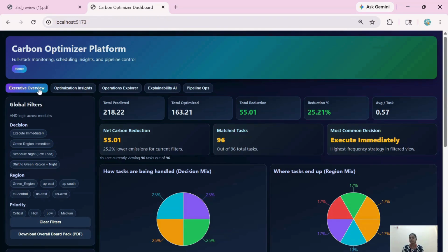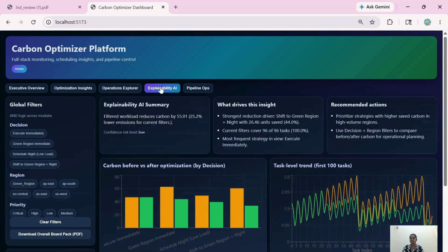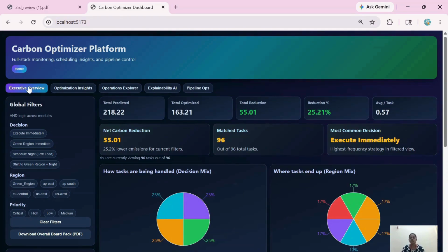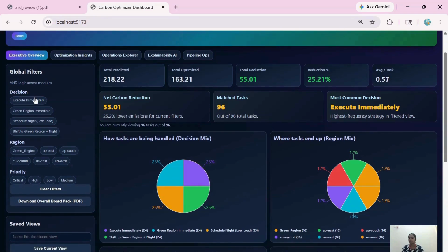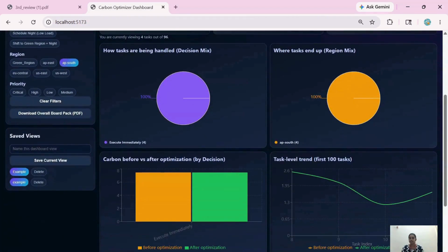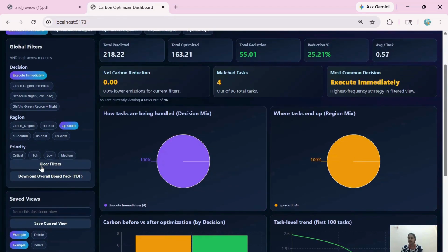So when I give open dashboard, it will be redirected to a new page where we can see all the modules here: executive overview, optimization insights, operation explorer, explainability AI, and pipeline ops. So firstly, we can see the executive overview here. So these are the things that I have already mentioned in the project, where I will be able to see total predicted value, optimized value, reduction percentage, and average of the task. So these are the global filters here. It is done by AntLogic. So decisions, let's say that I have to execute immediately in AP South. So these are the various graphs denoted with the help of the filters. Also, if I want to clear, I can clear this.